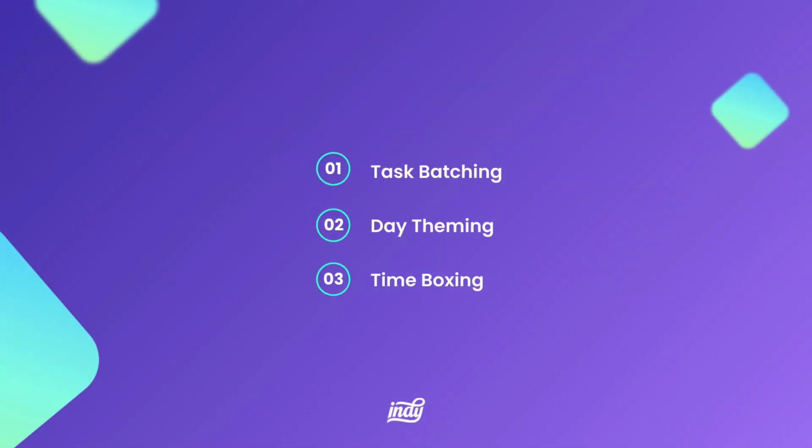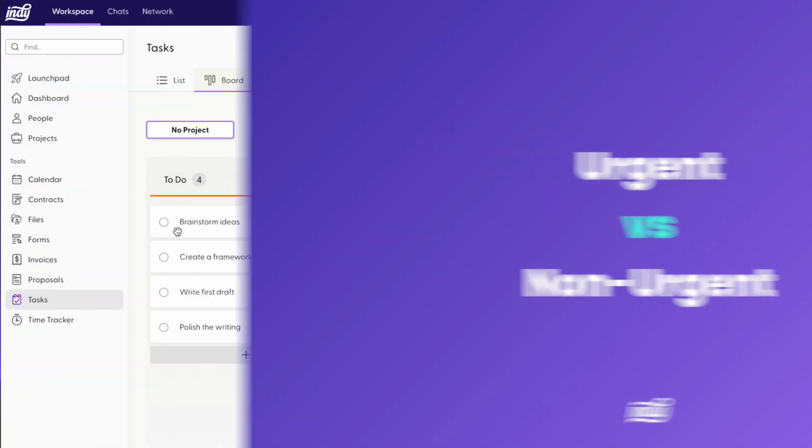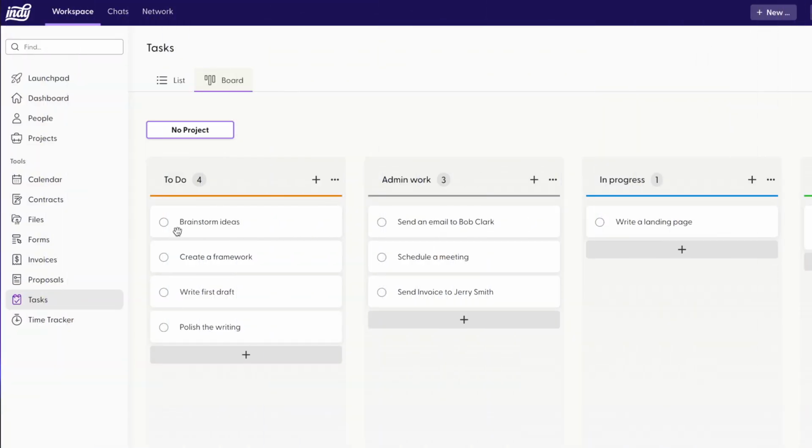You might already know which method would be best for you, but if you don't, you can always try each method for yourself to see which helps you get work done faster. Next, you want to prioritize what's urgent versus non-urgent. This keeps you moving forward instead of wasting time trying to determine which items on your list to do first. So in your to-do list, you can have an order of which things need to be done first. This is basically the order it needs to be done. You need to brainstorm ideas, create a framework, write a first draft, and polish the writing.